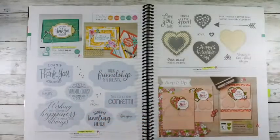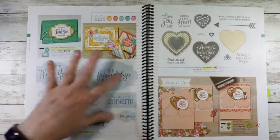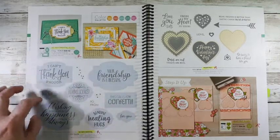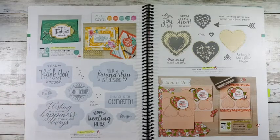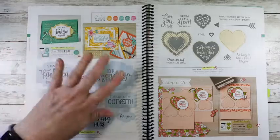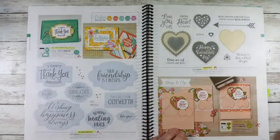So this is sticking around. Thank goodness. This is a great stamp set that goes with it. So if you don't have it, you might want to get it before it's gone. But the dies are sticking around. The bundle is being retired and the stamp set's retiring.